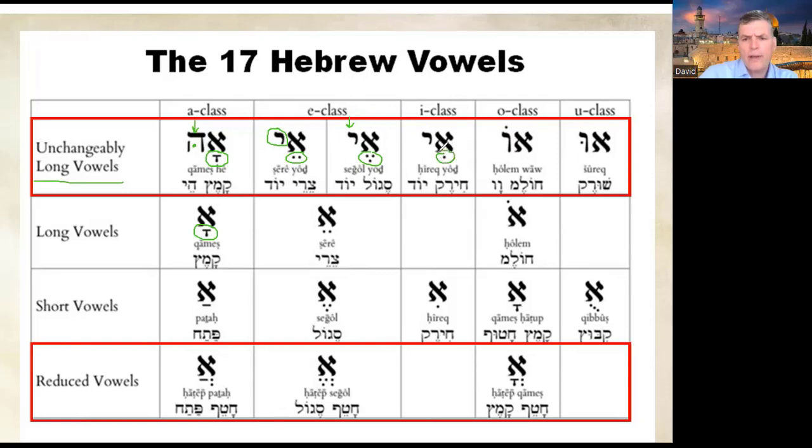Hirek yod. Hirek yod says E, just like hirek says E. So you see, it's really pretty simple in that they all make the exact same sound as their simplified version down below here. It's just that there's another component added to each of these. So hirek yod says E. That's also a very common suffix that'll appear on certain nouns, E, meaning my.